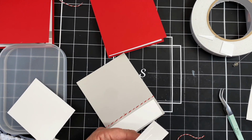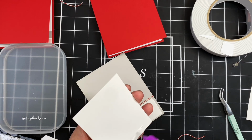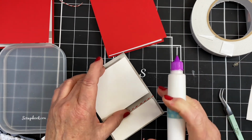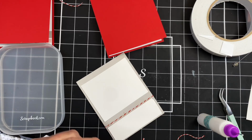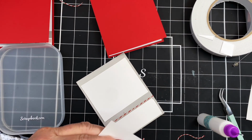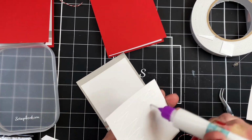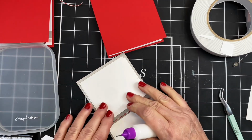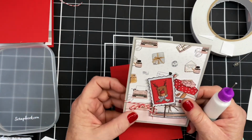And I'm just trimming off some 110-pound cardstock. You could use foam tape if you wanted to, either way, because this will make the card heavier than foam tape would. But not that bad. Not that bad at all. So let's get another piece down over the top just to make sure that I've got the same height there as my string. Let's check it.